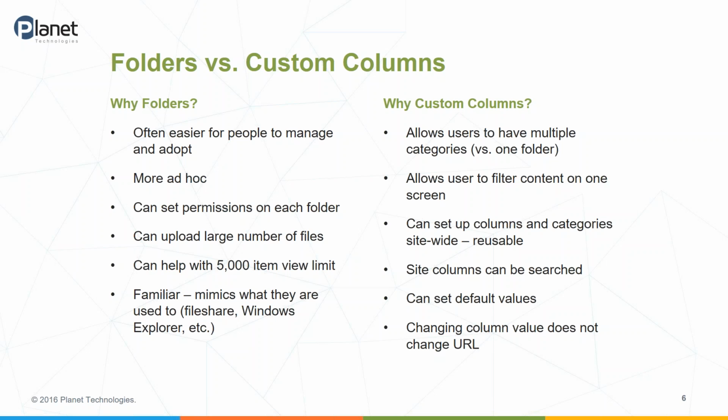One other thing that custom columns are referred to is managed metadata. So if you hear metadata, managed metadata, tagging, custom column, or a site column, they may mean the same thing. And all that is, is a special column within SharePoint where you can add any category or content that you want.